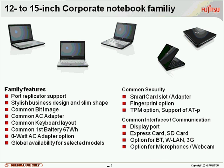On the next page, we describe the family features of these notebooks. First of all, we are looking at the general family features. All of them have a product replicator support. This means it's very easy for you to dock and undock these units and to go to meetings and come back and easily connect your devices to the system, because the docking and undocking is very simply supported by a port replicator. LIFEBOOK S series and E series 14 and 15 are supporting even the same port replicator. The same is given for the LIFEBOOK P series. Both of them have the same port replicator. Only the S 13-inch, the LIFEBOOK S761, has a different one and a single one.